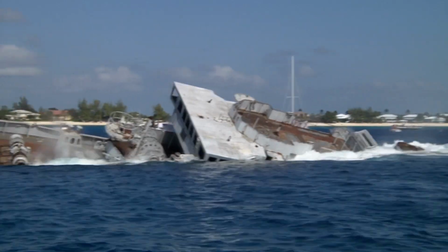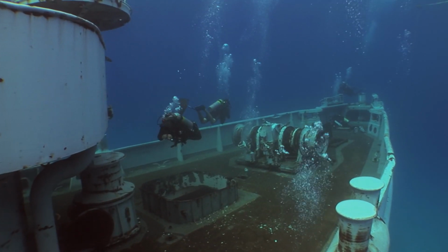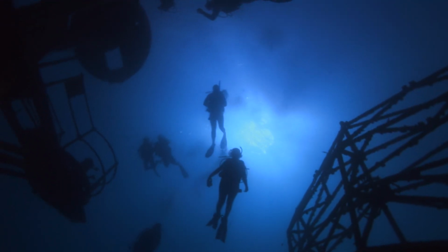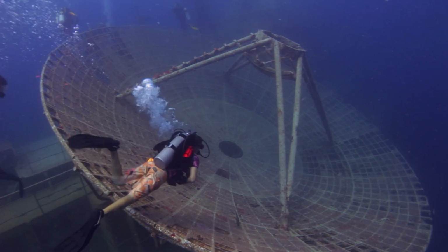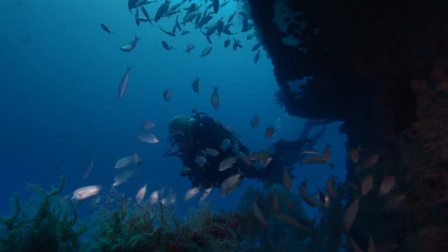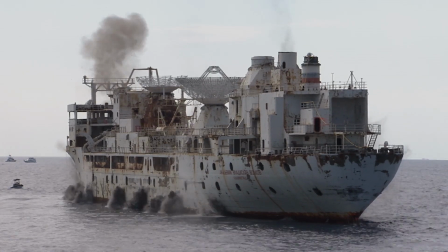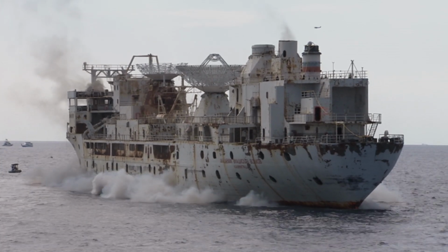In the Cayman Islands, the Kittiwake met a watery grave while hundreds of onlookers cheered. It's now a popular tourist attraction and a thriving man-made reef. In the Florida Keys, artificial reefs provide new marine habitat and relieve pressure on natural coral reefs. In May 2009, after more than a decade of delays and budget shortfalls, the USS Vandenberg was sunk in the waters off Key West.